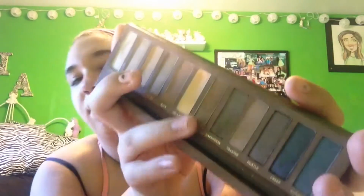And then I have my Naked palette, which I've loved ever since I've gotten it, and it's beautiful. I really can't decide between these 2. I would probably say my Naked palette, just because I've had it longer, but I still want to take this one too. So I'll just say these 2, because I cannot choose one.